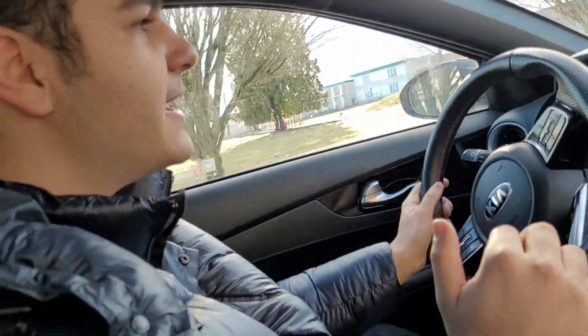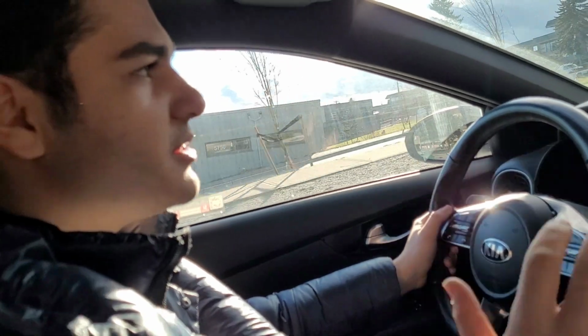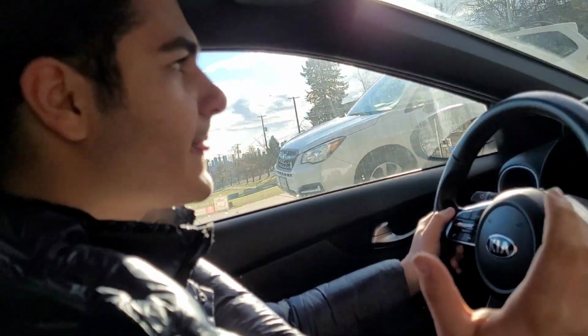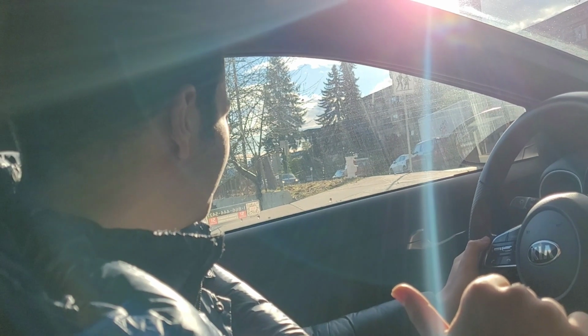So ride quality is quite rough. Usually Kia is not good with their ride quality. All Kias, Kia Sorento, Kia Sportage, Kia Telluride, they all have rough ride quality. Okay, so I turn my traction control off. Let's put our foot down and see how the turbocharged engine performs.